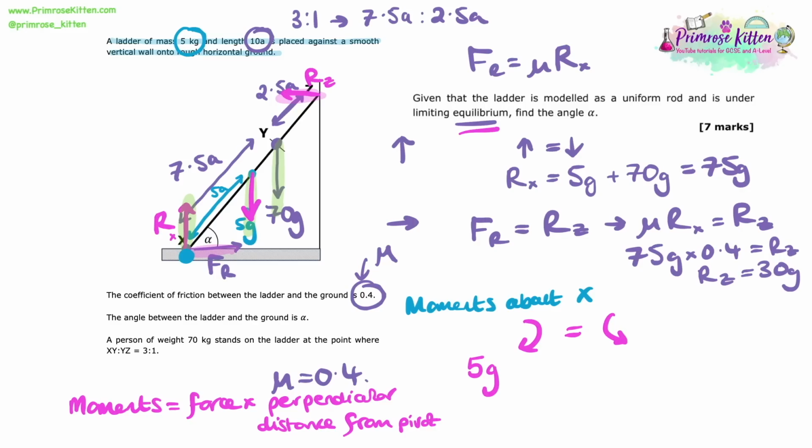However, this distance of 5a that it currently is from the pivot is not perpendicular. We need to always have the force and that distance at right angles to each other. We can resolve either the force or that distance, so long as the two things you end up with are at right angles. So what we actually need is this distance here, and we can work this out by doing a bit of resolving. Using Pythagoras' theorem, we can see that that's the adjacent of this right-angled triangle. And so we end up with 5g times 5a cos alpha. That is that perpendicular distance between the force and that pivot.